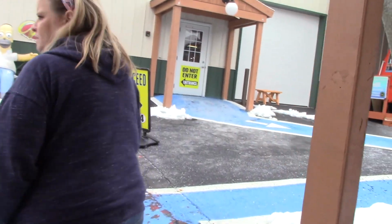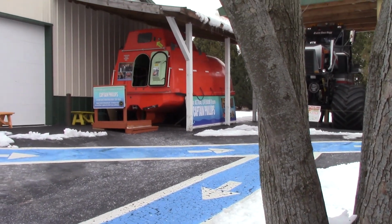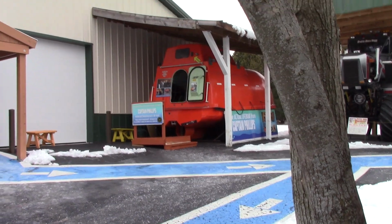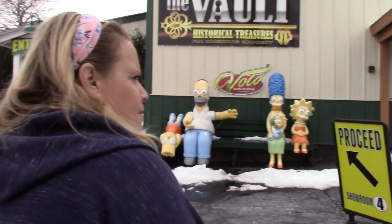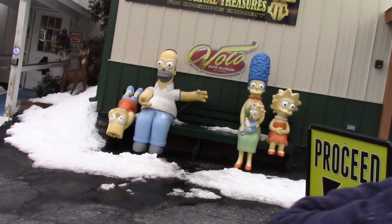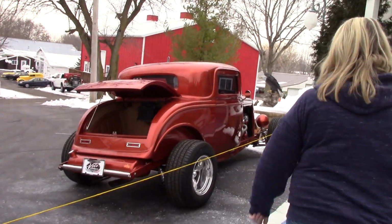Hey, Becky, that is the actual lifeboat from the Captain Phillips movie with Tom Hanks. Tom Hanks spent 9 weeks filming inside of it. Wow, that's incredible. Let's go look inside. Okay. Hey, it's The Simpsons. Oh, no, we have to go this way. Oh, and then when we come out, look at that. Okay. Right. Look at that.